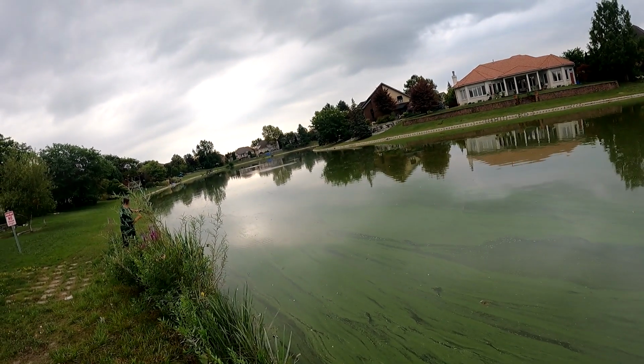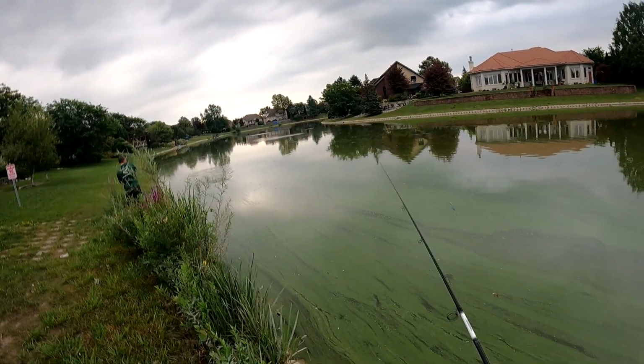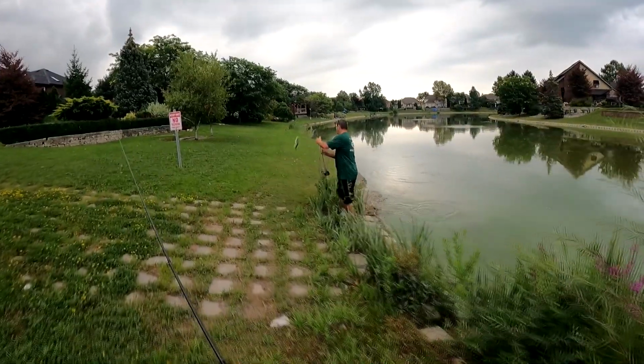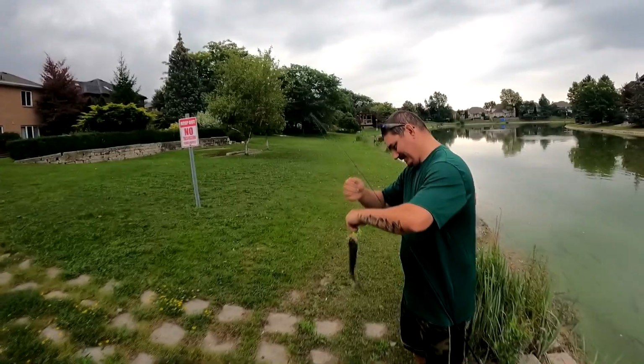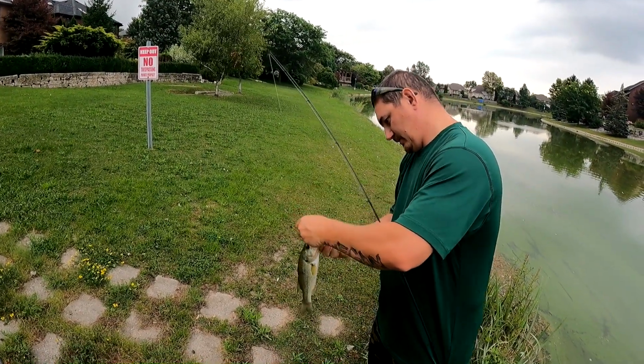You got one? Yeah. Nice. Hell yeah, oh, that was a nice jump. I'm gonna come see that for a second. They get a little bigger sometimes. Oh yeah, they do get a little bigger. They're killing it. They're crushing that spinner. What is that, the Strike King one? Yeah, the Strike King mini. Oh, nice.